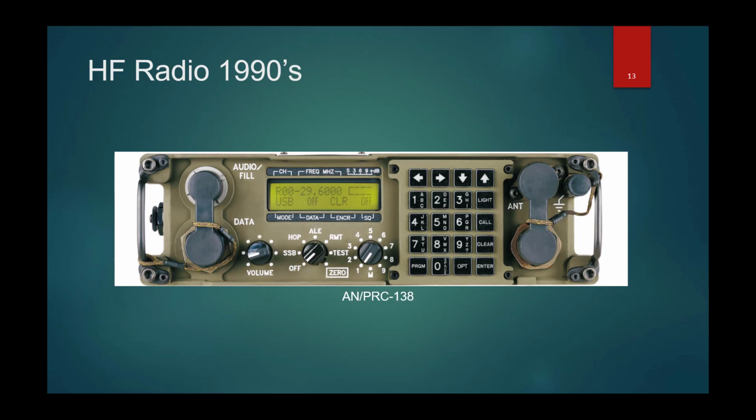Okay, fair enough. So automatic link establishment comes into full fruition also with this radio. We can also digitize our voice, and with that, do a much easier job of encrypting it if we need to. So just a lot of interesting advances with this particular radio.